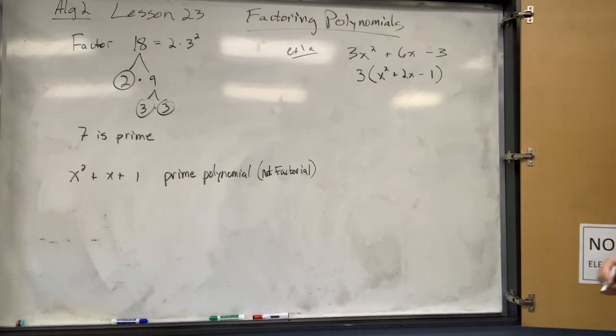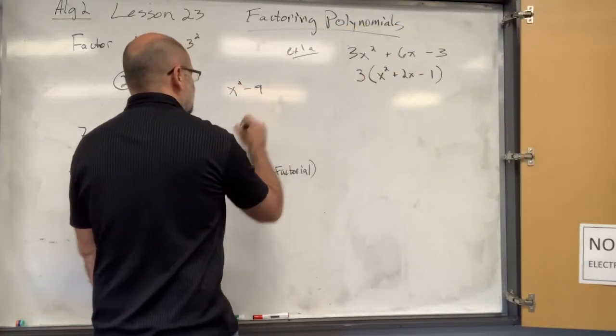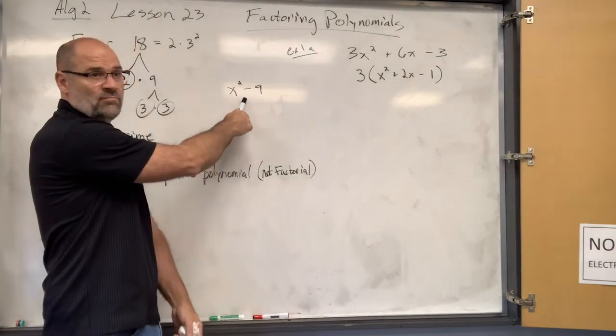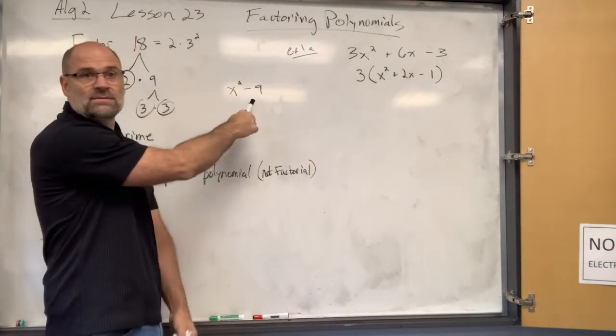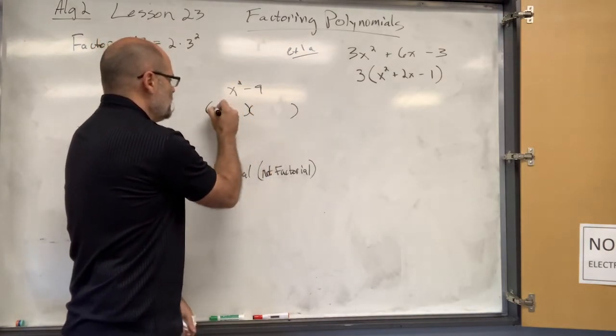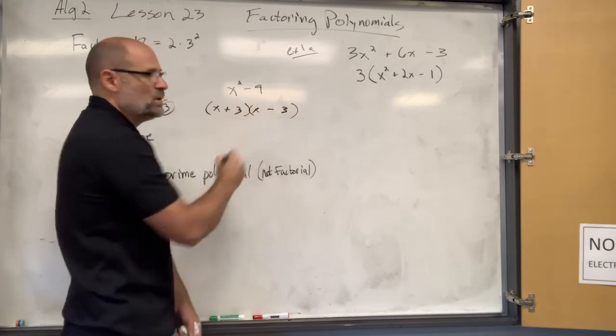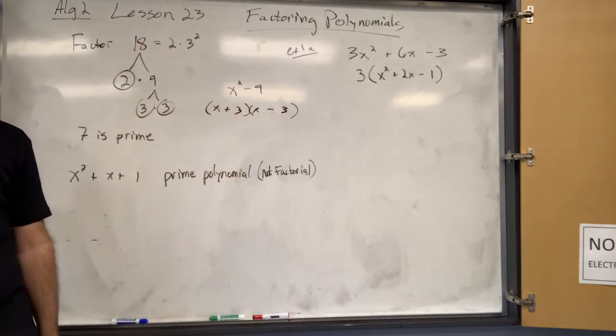That looks weird, but that's if you have something like this, like x squared minus 9. Well, this is a difference, right? Difference of 2 squares, right? So to factor that, you square root the first, square root the second, one of them's added, one of them's subtracted. That's how you factor a difference of 2 squares.